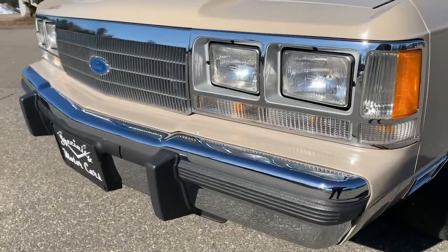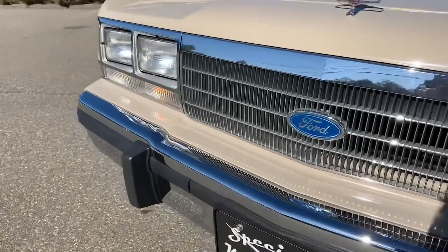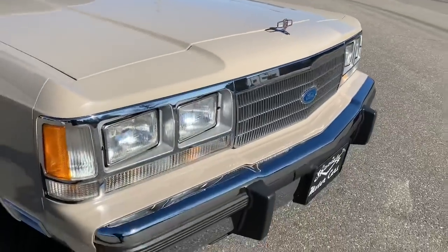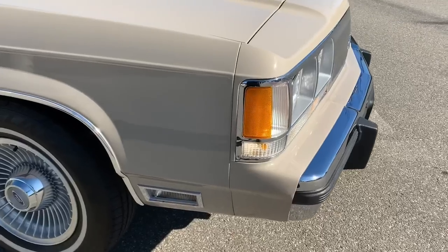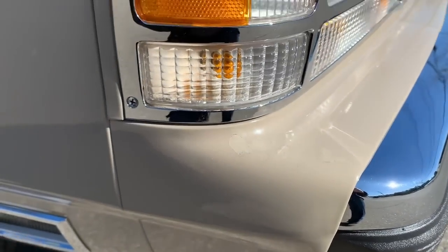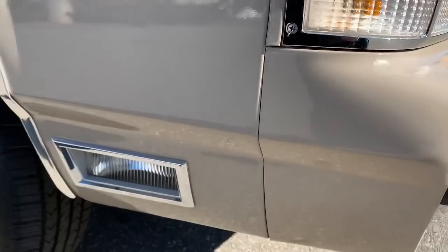You can see here how amazingly deep and bright this chrome is. All the trim work on the car is phenomenal. It's got the original hood ornament, all original paint. The car is a true survivor. One small defect I want to point out here, you can see a couple little spots of paint that was touched up. No damage to the lens or anything like that, but I wanted to point that out.